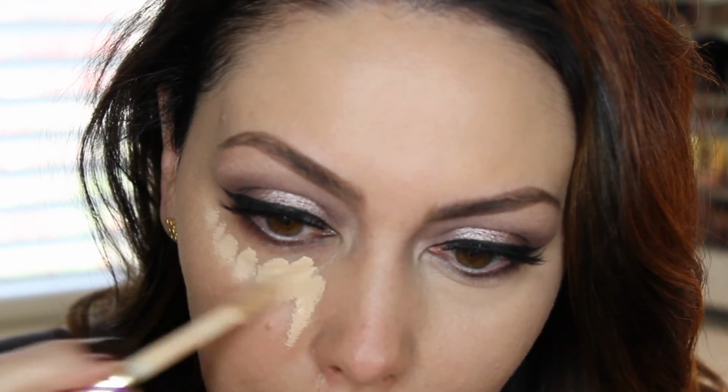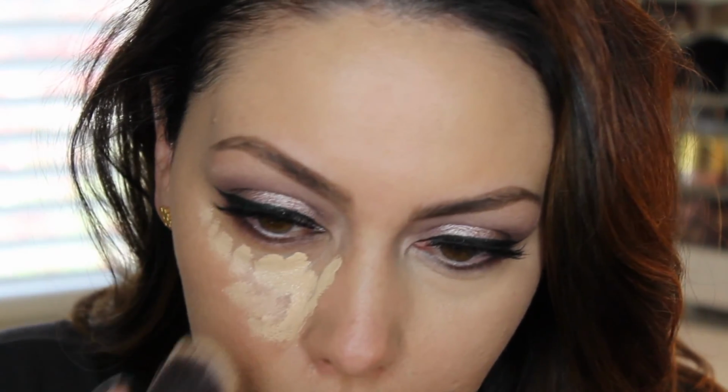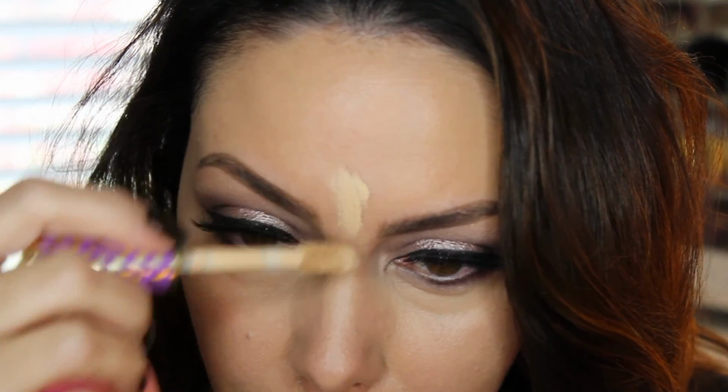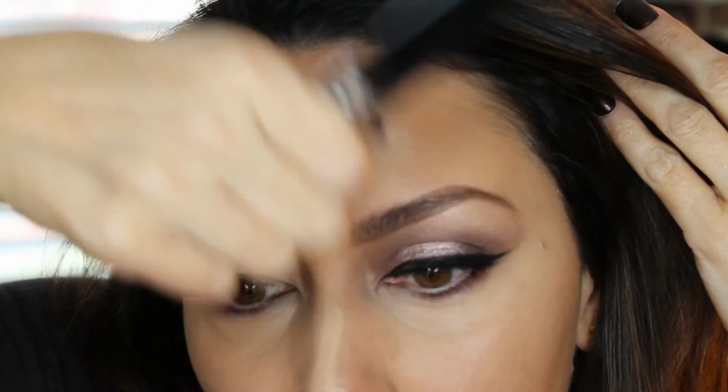And I don't like to put so much. I notice that a lot of people put a lot of concealer. I like to work with a little bit and then work my way up. If I need more, then I add more. But usually a little goes a long way, you know? Kind of highlighting with my concealer as well, because this is a great concealer to highlight.